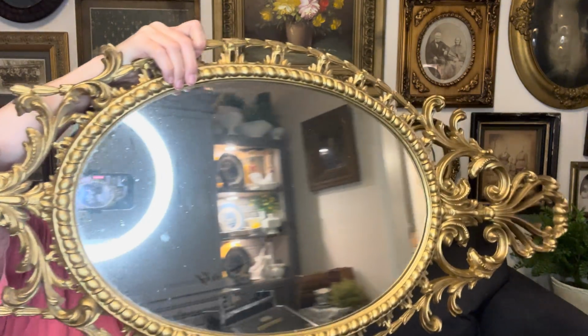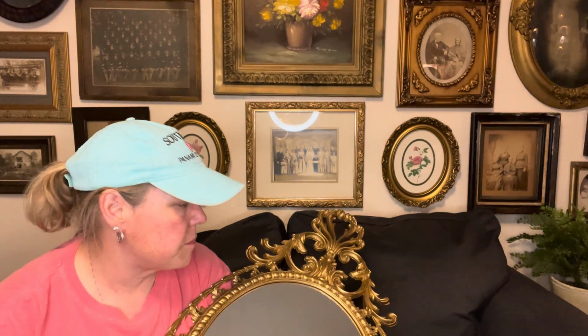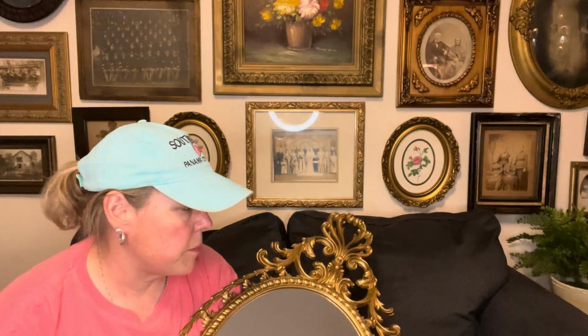This is a beautiful mirror. Look at the detail. It's not metal. It is plastic. It's probably a home interior mirror. But I got that. I'm going to put that in my booth. Mirrors are huge sellers for me, and that is a beautiful mirror. Then, the last thing we got today.